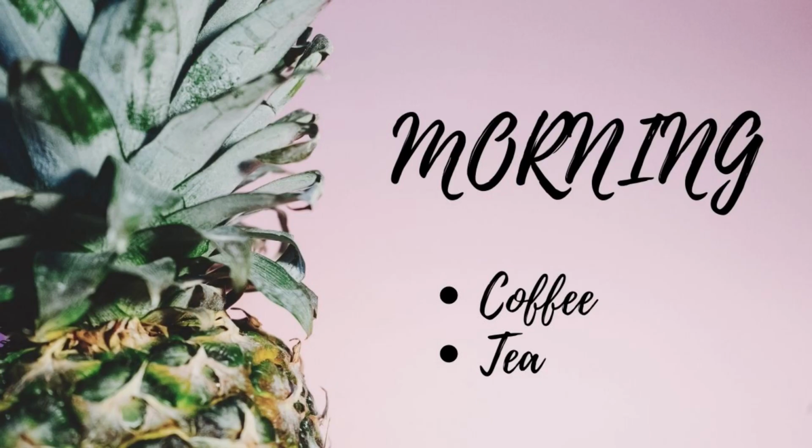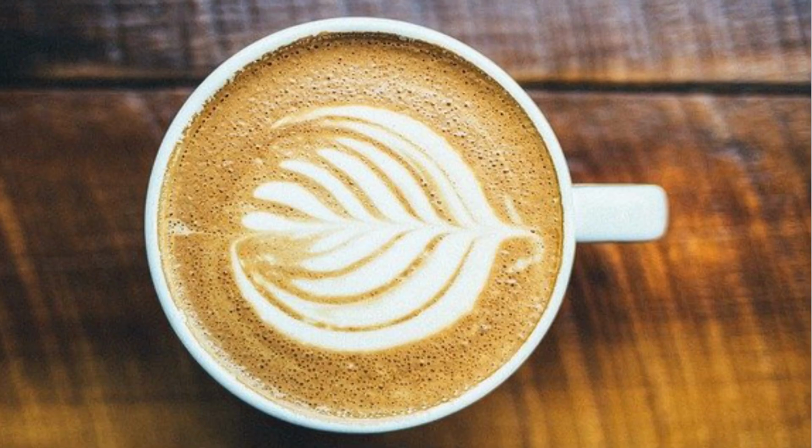We can switch the bad super refined sugar with a lot of healthy alternatives available today in the market. So let's go through an entire day and talk about every possible meal or dish that we might want to sweeten up and what is the alternative that would be the best to sweeten it up. Starting with the morning, most of us like to start our mornings with coffee or tea.